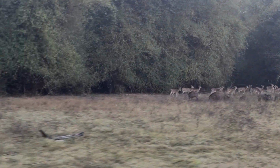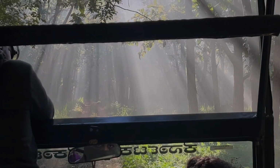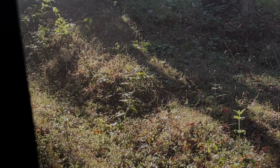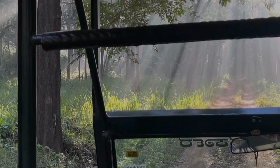And this is in the evening. I think this is the morning actually. You should see the view. See, it's all foggy, and the sunrise has started, and how the sun rays are spreading into the forest, among the canopy of the forest. So it was an amazing view.